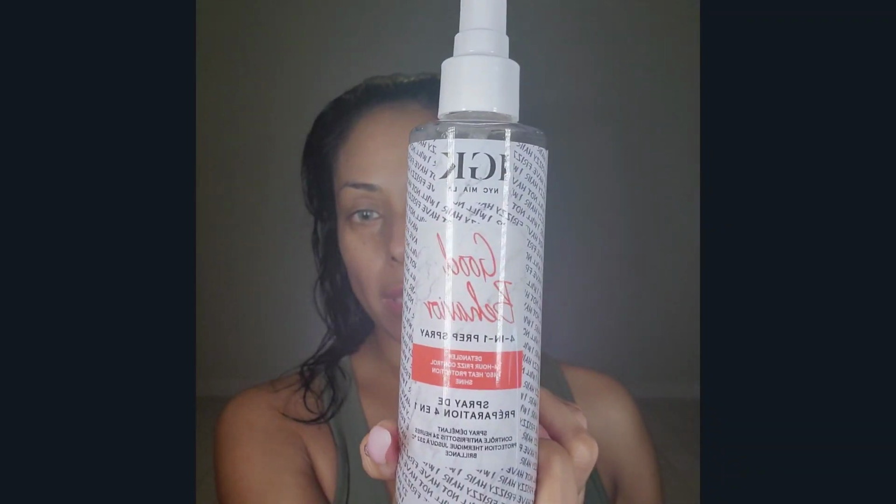Now, this is the 4-in-1 prep spray. It is the Detangler, 24-hour frizz control, 450 degrees of heat protection and shine. Now, how this works, it's vegan, cruelty and gluten-free, petrolatum and mineral oil-free, paraben and sulfate-free. I love that. It has the spirulina, protein, coconut oil. My hair doesn't like a lot of products. And I know I'm probably gonna get yelled at, but I'm make sure it's nice around my scalp.